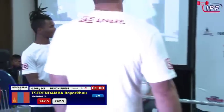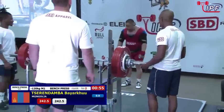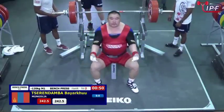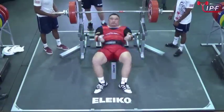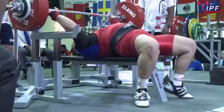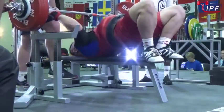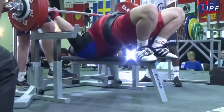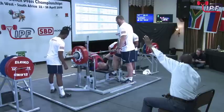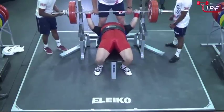So another lifter who needs to get this one. He is going for the same attempt as last time. Maybe the pressure's on because a gold medal is going to Mongolia. So who knows what goes through people's minds at this point. Yeah, the German put 250 on for his third attempt. Okay, they were listening to me. That's what he needs. He needs the weight to come down in a smooth line. Possibly. Well, we'll see if it works very soon.